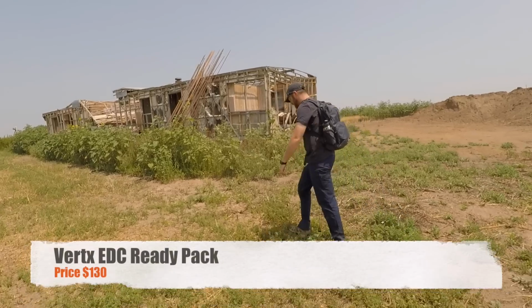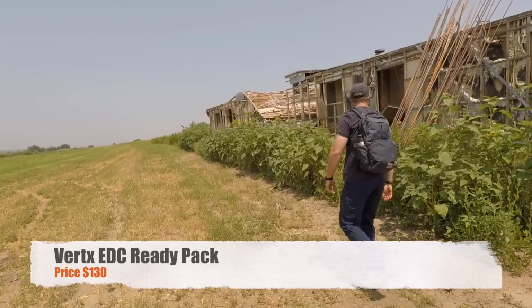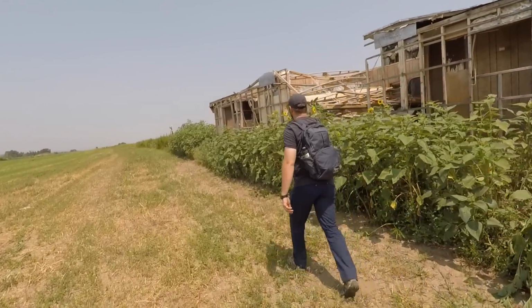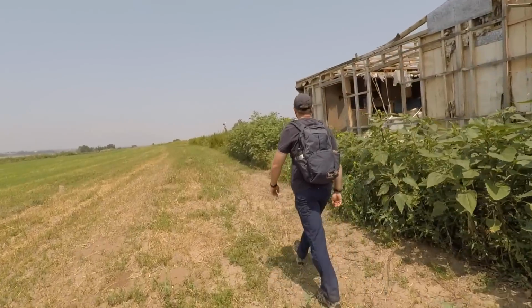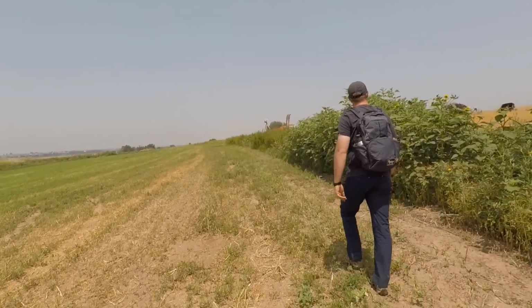So this one's a 2-for-1. It's the Vertx backpacks. This year, I tested out a few different backpacks and gear items from Vertx. Great company. They have a lot to offer. And really for me, the Vertx EDC Ready backpack, if you're not going to carry a bigger laptop all the time, is an awesome, low profile, but very tactical, laid out pack. That's going to come in at a very reasonable price. Some of these packs are like $200-$300 depending on what you look at. This thing is going to come in at like $120, $130.